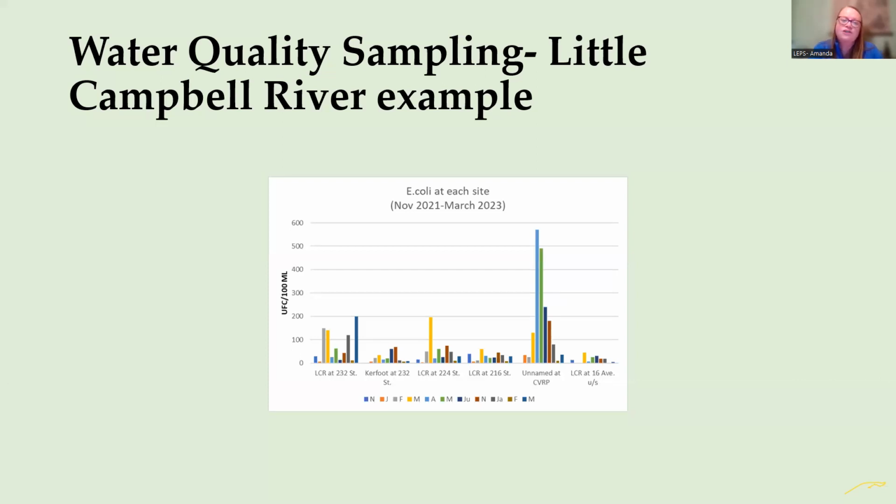The Little Campbell River is in south Langley, and it flows right into Campbell Valley Park, which is this CVRP. And then we tested again at 16th Avenue here, and that's in the US. Our US neighbors gave us that data. So here we have a bit of a red flag, what's going on down here by Campbell Valley Regional Park. That's a way for us to figure out where exactly some of our issues are, because our US neighbors question us if the E. coli results are quite high.